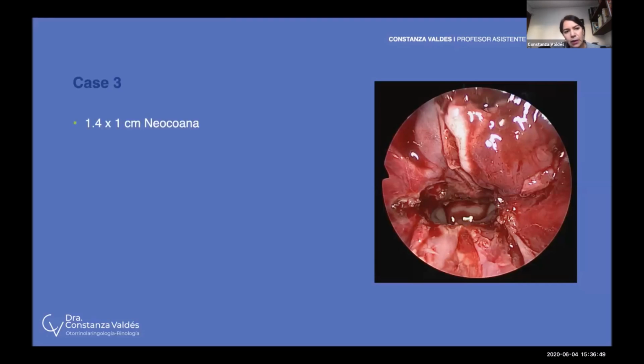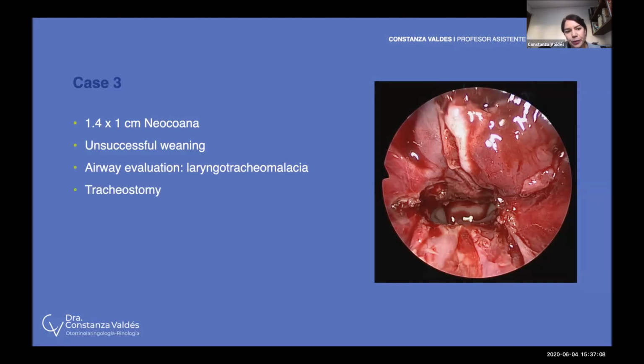So usually this is the patient post-operatively, it was okay. It has a new choana. But during the weaning, after the surgery, it was unsuccessful. So we put her in the ICU with the airway evaluation, which was laryngotracheal. She had a tracheostomy, and 8 weeks post-operatively, the choana was permanent, but not useful because of her other problem.